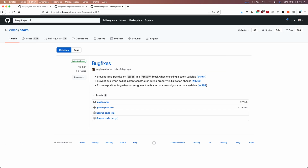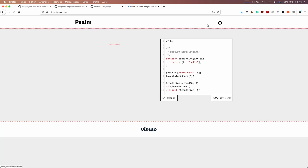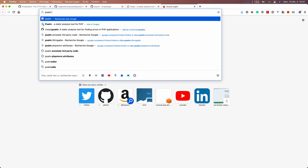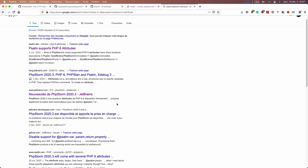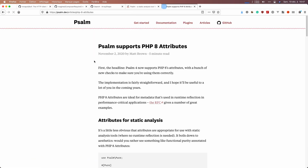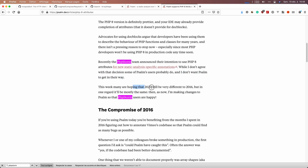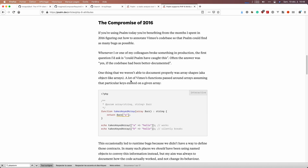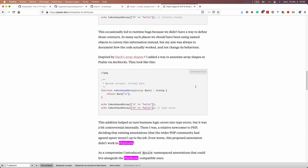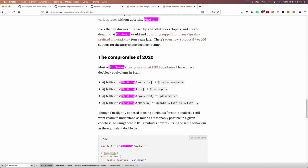So let's check that out here. I think Psalm PHP Storm attribute. I'm pretty sure there was a blog post about it. PHP Storm. While I don't agree with the decision, I can change so that PHP Storm users are happy. The compromise of 2020. There we go.